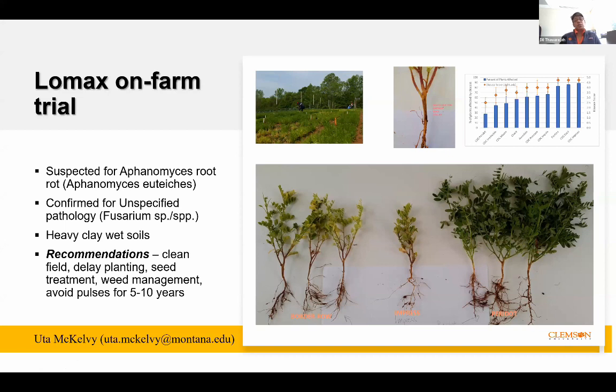So we have been working with the farm manager at the Lomax farm, also Mark Dembski, and he has been so helpful on this project, helping us quite a bit to control this disease. He got samples and sent them to Dr. Utah from the Montana State University Diagnostic Lab. Her diagnosis was that she thought it was root rot as well as Fusarium. And when you look at that trial, it's just like a disease nursery. And then looking at the varieties, and one of the Dr.